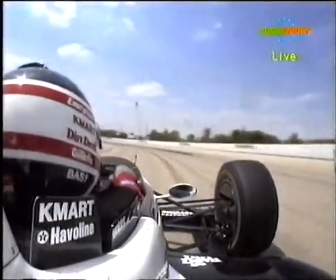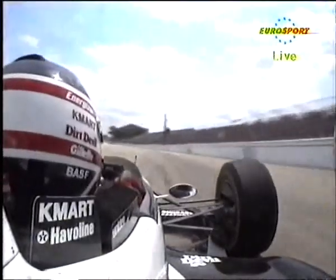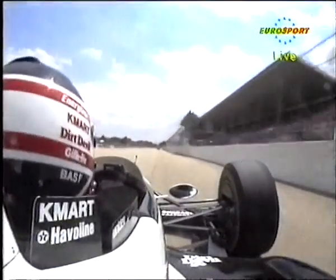And it really is now a question of who's got the car better set up and who's got the bravery and the determination to take the win. Mansell then, here he is in second place, down the start-finish straight into turn 1. You can hear him coming off the throttle briefly.